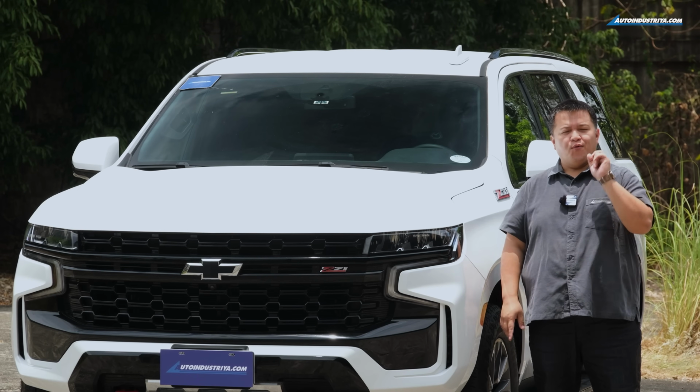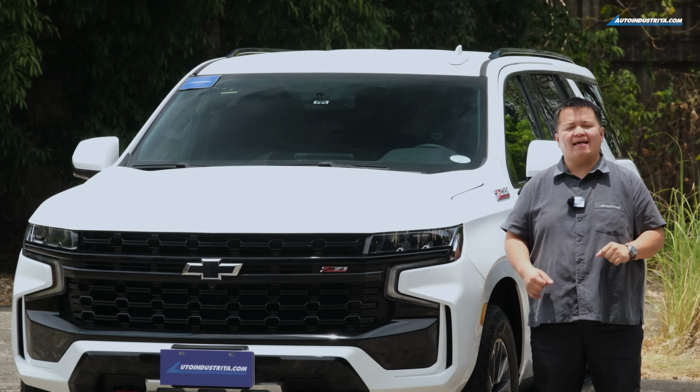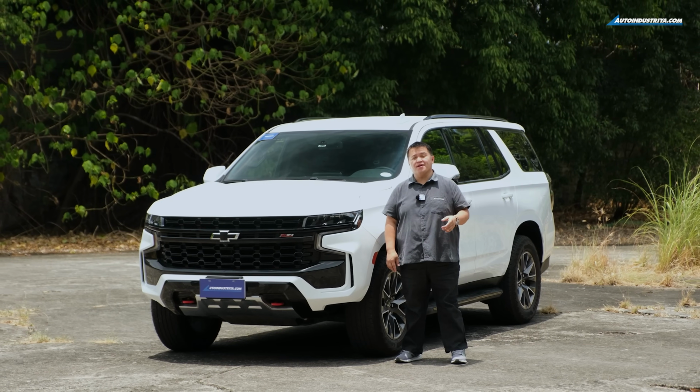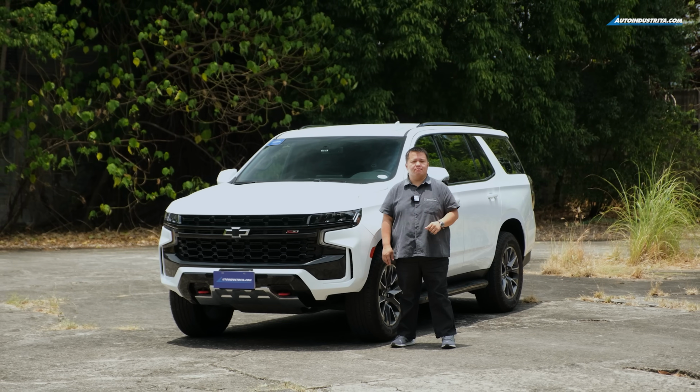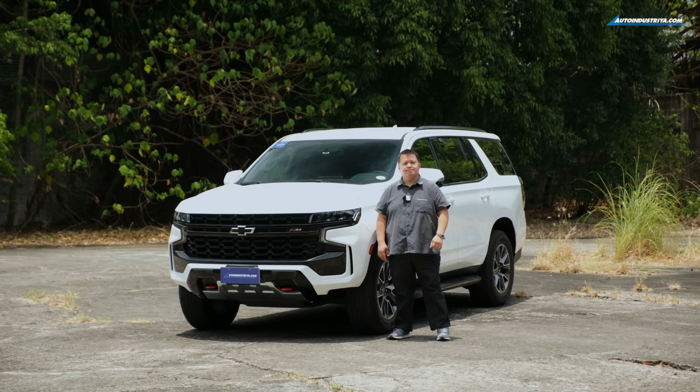Don't get me wrong, we like our big SUVs. And today we're gonna drive one of the biggest ones available in the Philippine market, the Chevrolet Tahoe.